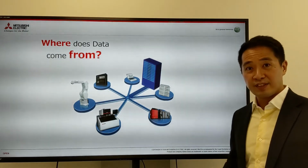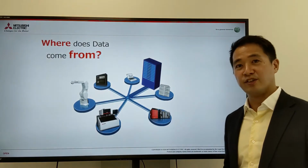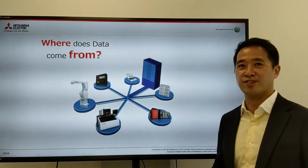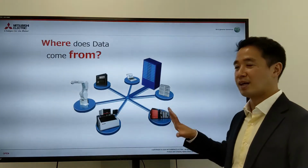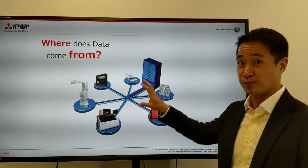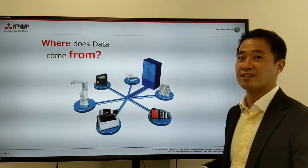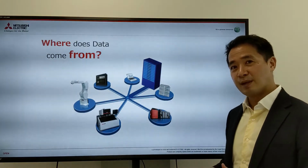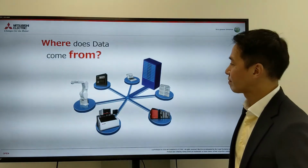Of course, there's a lot of data lying around in your factory. You don't have to put all these sensors around. There's also already a lot of data in your PLCs, in your robots, in your machinery, and also in your IT systems. So the first step is connecting these data and putting them into one place.